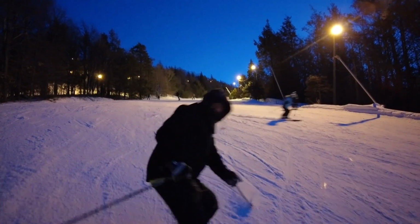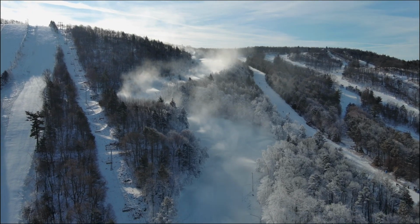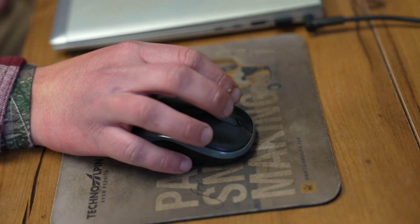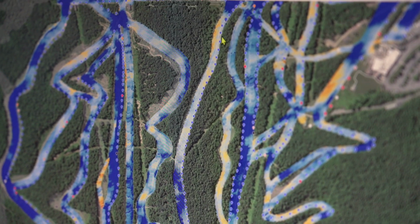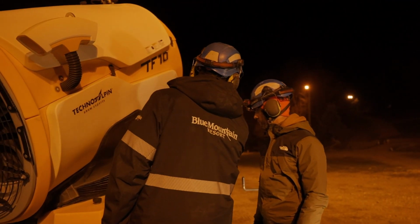Whether you're on skis or on a board, Blue Mountain Resort is in a league of its own with 40 trails, 15 chairlifts, and 2 lodges top and bottom. And every winter, it all starts with the click of a mouse. A state-of-the-art, first-in-its-class snowmaking operation, automated since the mid-90s. And today, the ski industry looks to Blue to lead the way. It's as simple as a click of a button.